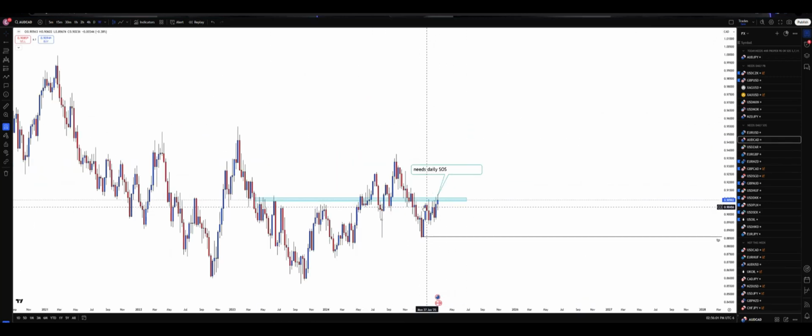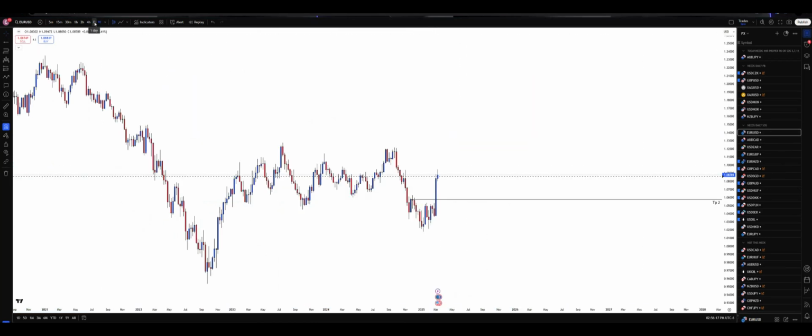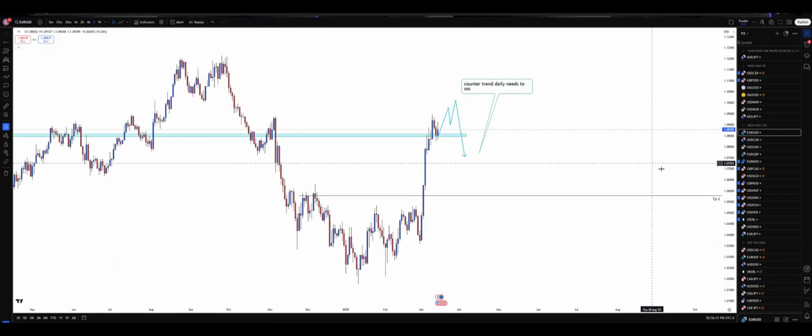Daily needs to have a shift of structure. AUD CAD weekly is bearish at an area of interest. 1, 2, 3, 4. Daily needs to shift. Euro USD weekly is at a higher high, indecision candle. Again, I didn't really count it because I'm counting the structure points, so let me know if that's correct. And we're just waiting for the daily to go bearish in order to do that.